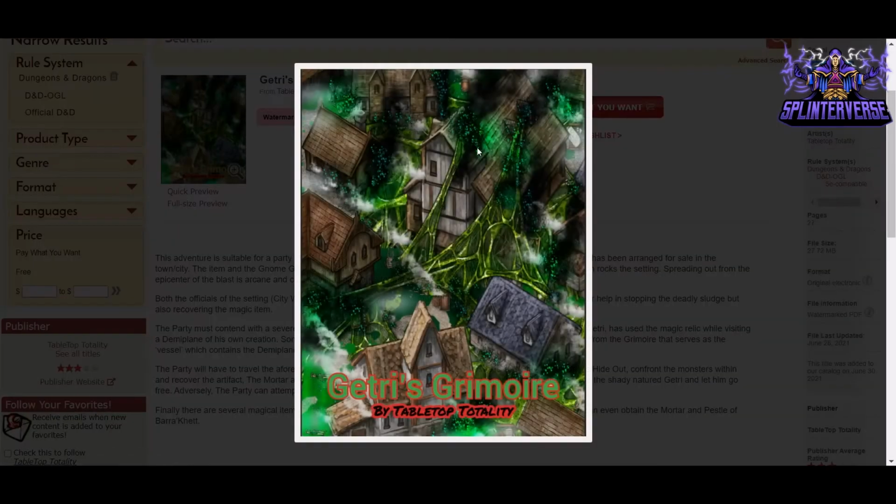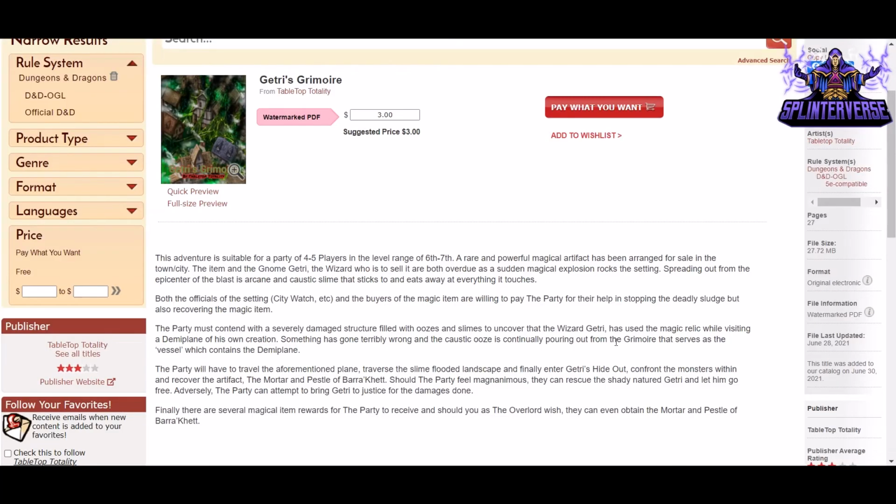So you can see from this cover, this town is just getting racked by some sort of ooze, right? So that could be a lot of fun.